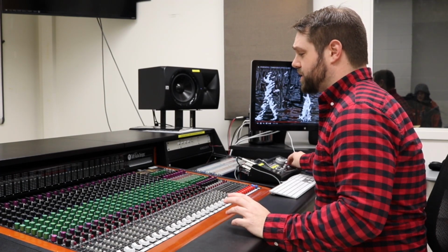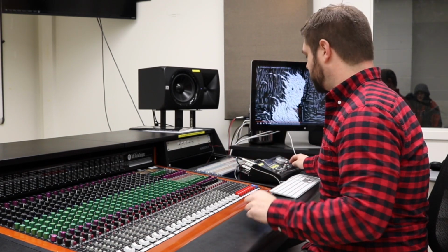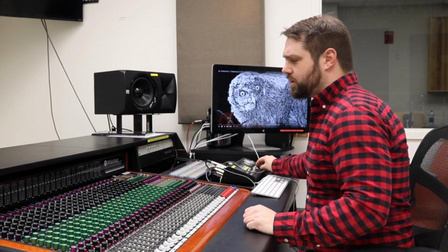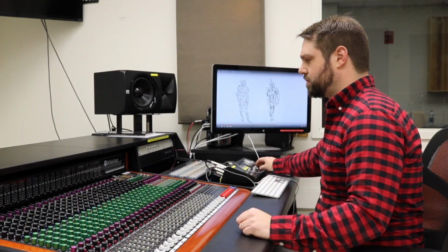I really love the vocal sound. I think it's very intimate, but yet there's this spaciousness to it. It's very nice. The drums sound good. It's very kind of almost 70s production drums.